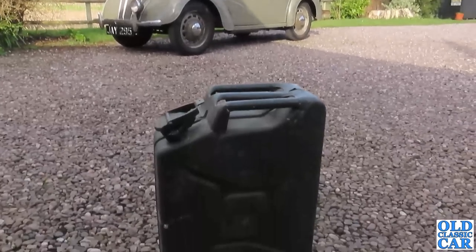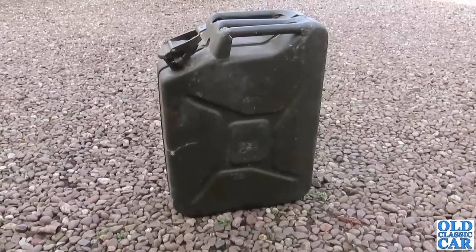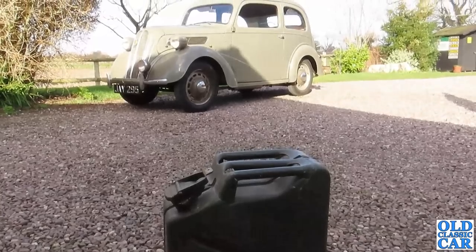Back at base now, and several gallons of fuel here all ready and waiting to go into the Dodge pickup. All we need to do now is bring that out, top up the fuel tank and swap them over, all ready for Sunday morning.